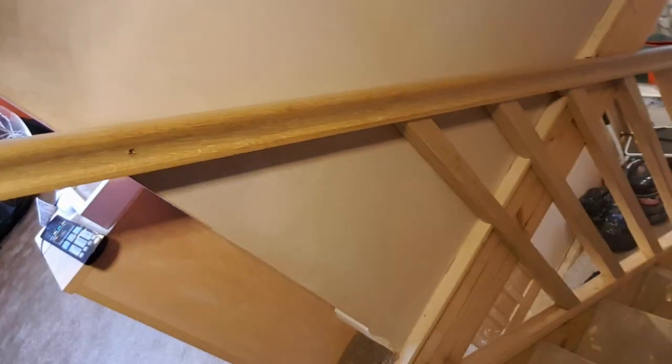So anyway, I've been working downstairs. I'm putting in this bloody banister, which isn't as easy to put in as I thought it would be. There's lots of cuts and stuff because of where it cuts into there.